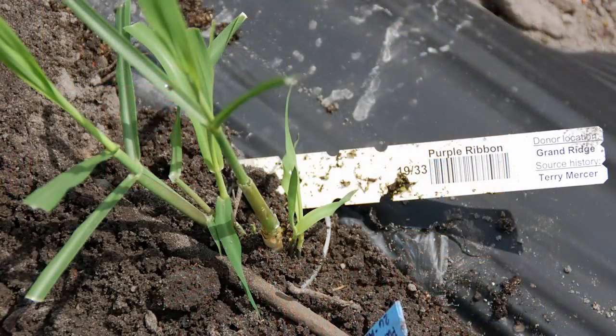So we attempted to go through every collection to see if we could find candidates that were identified as Purple Ribbon. Unfortunately, we found lines that were called Purple, and we found lines that were called Ribbon, but no Purple Ribbon. So we brought back all the materials that were identified as Purple Ribbon from collections in Miami and Canal Point, Florida, from Louisiana, and then personal collections. We even got collections off of eBay where people sold us purple or ribbon cane, and we have that material.